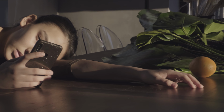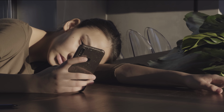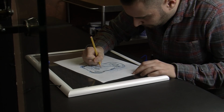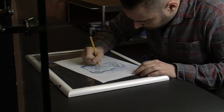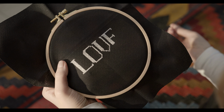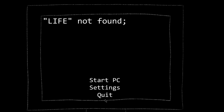Have you ever found yourself staring at your computer screen or your phone, wondering where the last few hours went? Do you set New Year's resolutions but always fail to see them through? Do you feel like you've never had enough time for that one project or hobby that you've been meaning to get to for a long time? If so, you're not alone, and Life Not Found might be the game for you.